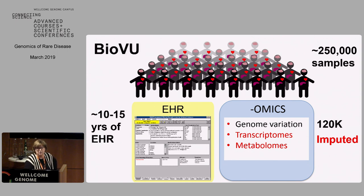And that's basically what we do in our biobank, BioVU, in which we have DNA samples on about 250,000 subjects linked to electronic health records that are really high quality. So Vanderbilt built their own electronic health records now almost 30 years ago. On average for people in the biobank, we have 10 to 15 years of electronic health records.